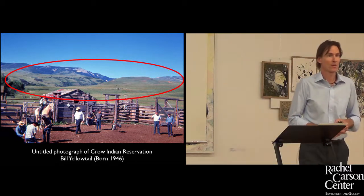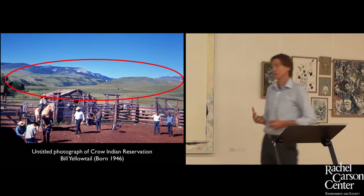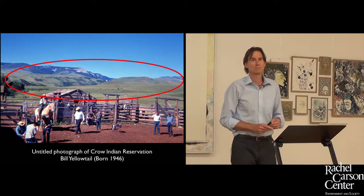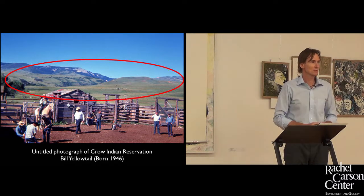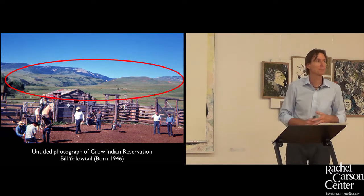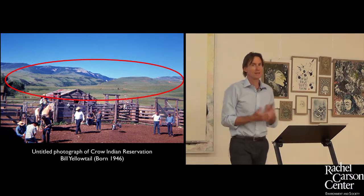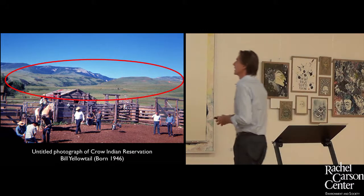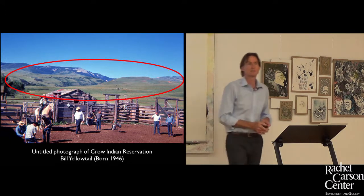Sorry? The landscape? Can we come to any conclusions about the photographer and what he, Bill Yellowtail, was trying to say in depicting it this way? He's consciously delineated the two, right? The people are fenced in. The people are closed in. The land is very open. The land seems to be important to the photographer, though, right? It's in the center. It's also not at all empty. There's a road here. There's some other buildings over here.